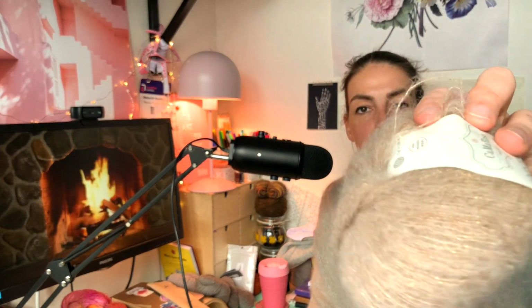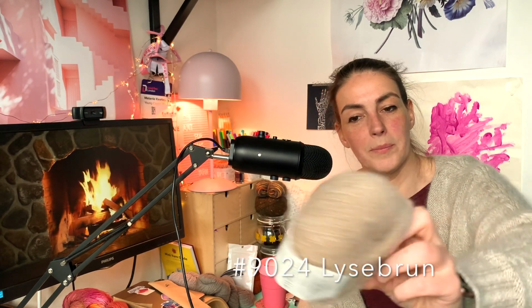It's the same sort of weight as a mohair, so you could use this as a mohair doubling. I got about 8 of them, so I can definitely knit this into a sweater. And it's got glitter in it, so it's like a glittery mohair, which is fabulous. They have all these really nice muted colours: gold tones, mauve, camel, powder puff, and then this one, which is a light brown, Lisa Brun. It is colour number 9024. Really, really like this. So I got that.